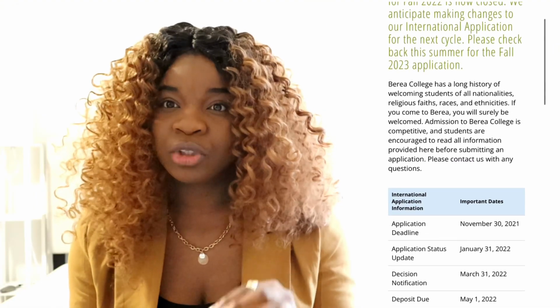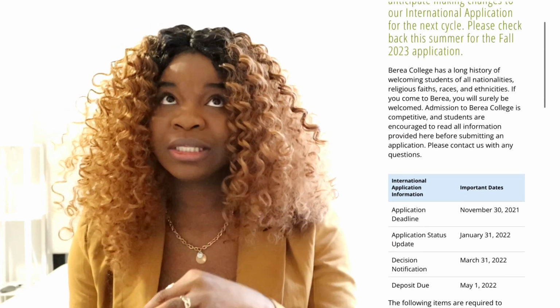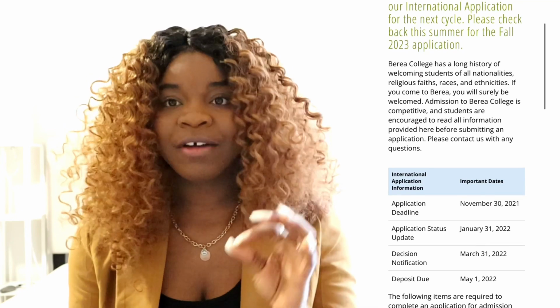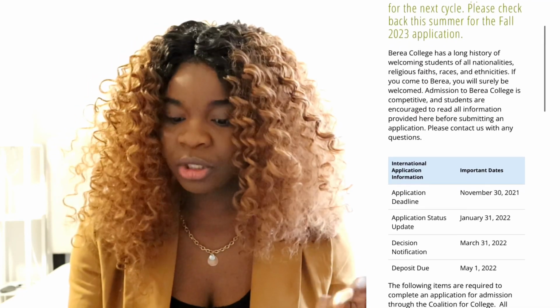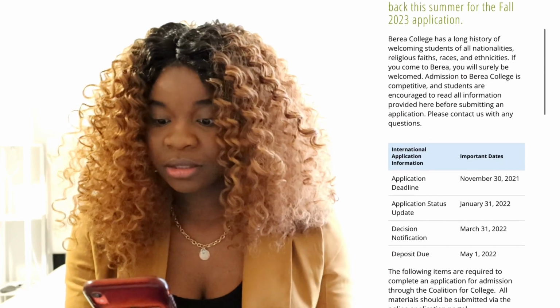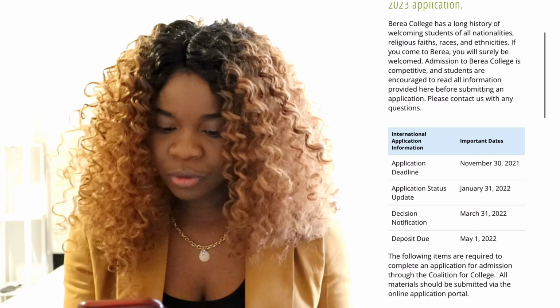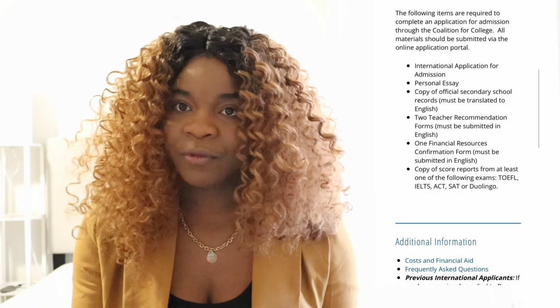International students that have been accepted into Berea this year, the people who are going to be studying in Berea College this fall, should have been notified that they got accepted. Okay, so the application deadline is November 30th, but they have an early application, which is October 15th. And the next thing we're going into is the documents that are required for international students.